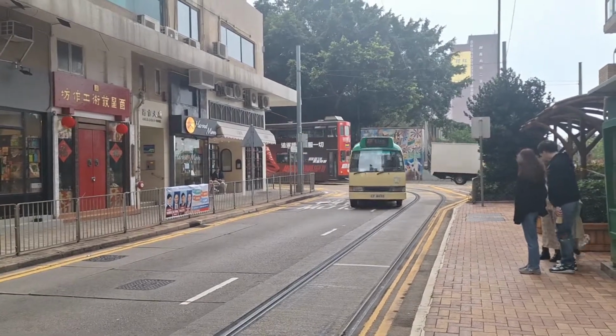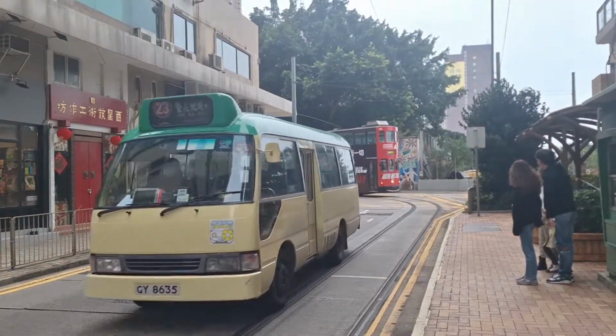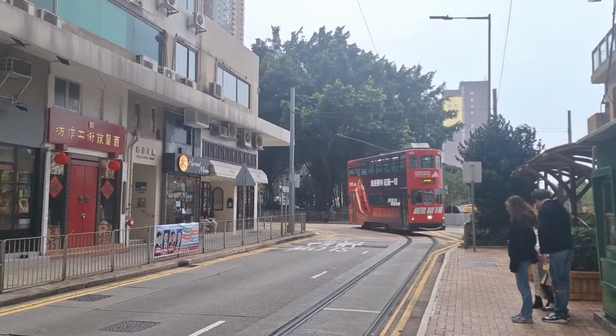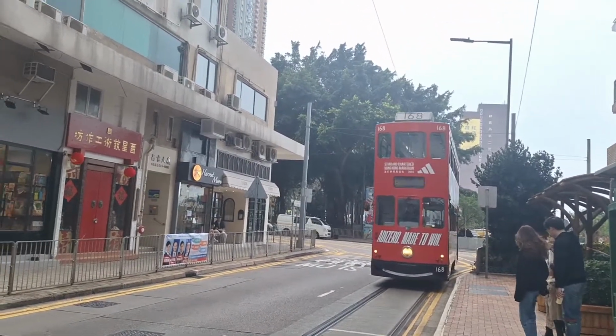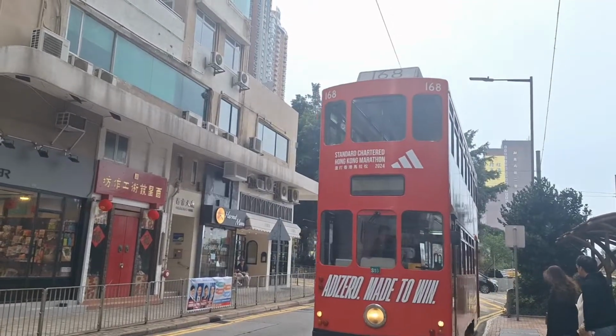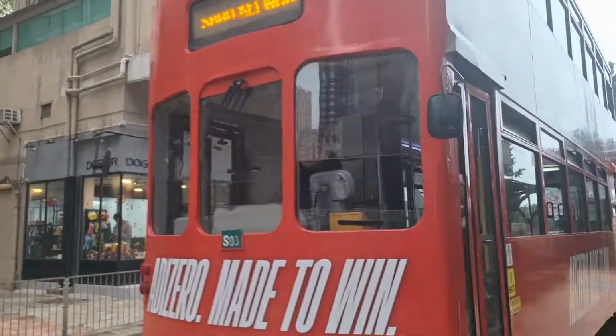And here's our tram, we got the special one too, 168. This is the one and only tram with the destination sign in all caps. All the other trams use normal letters, and only this one uses all caps. Unfortunately, you can't really see it, but okay, that's an overboard right there.